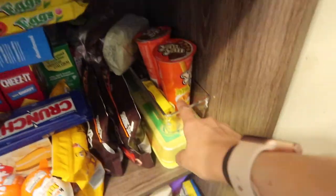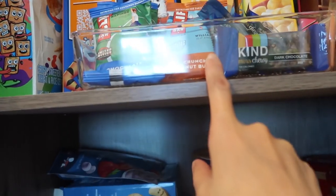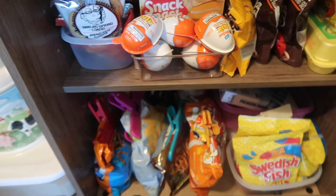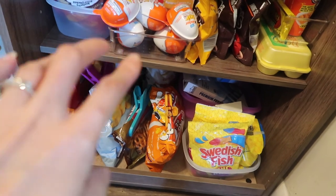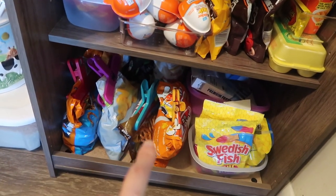So these, this one, and this one, I got from what was leftovers from my desk organizer, so I just used that for those. And then like I said, in the bottom are just open chips, and then in the back are some paper plates. I think all the way in the back, in like the back row, are chips that are not open, so I have those in there.